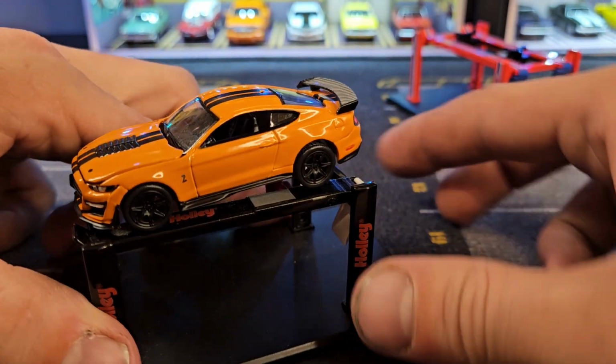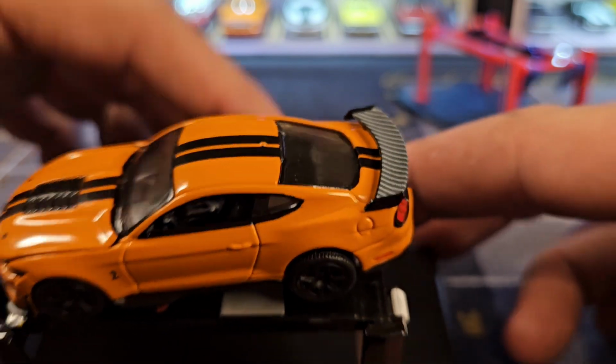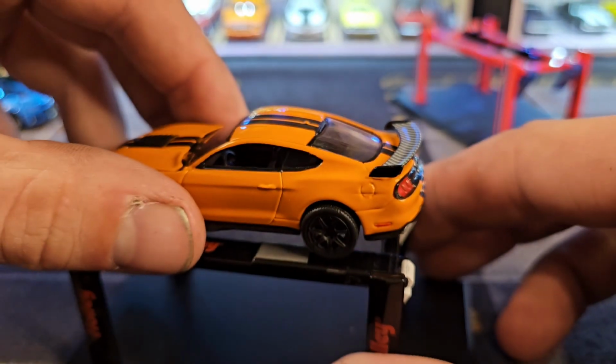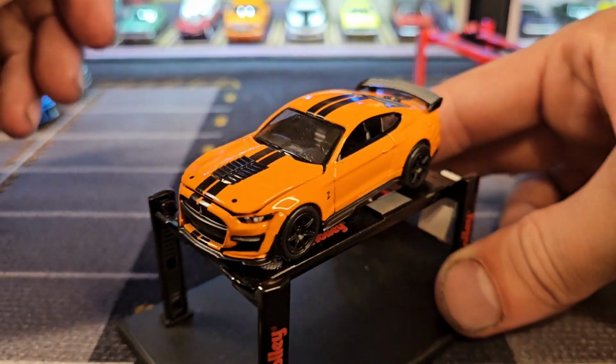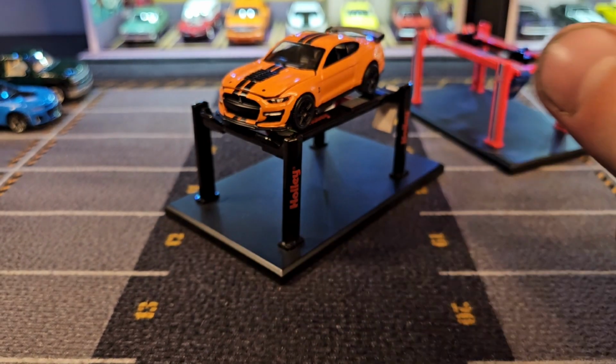The spoiler on this thing looks really cool. There's your carbon fiber. I don't know if that's coming through on the camera quite right, but it looks pretty cool in person. Really neat looking car. So let's learn a little bit about it.